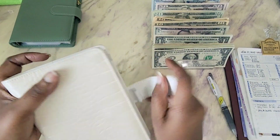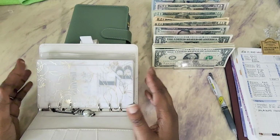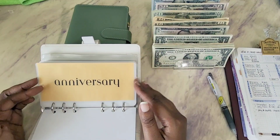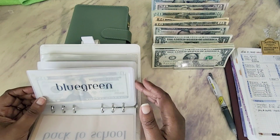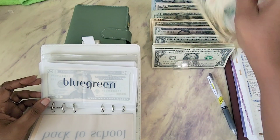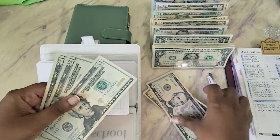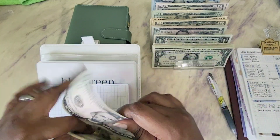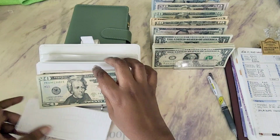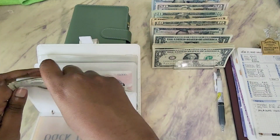Let's go to the annual items, which I guess for me would be more sinking funds than the other, but these are annual sinking funds. They're one time, whatever. They come once a year, basically. So anniversaries get nothing. Back to school, I haven't started on that. Blue green gets 15. Lord, we need to sell this timeshare. It is just annoying to me. All right, so blue green has 75 in it. So trying to build that back up.